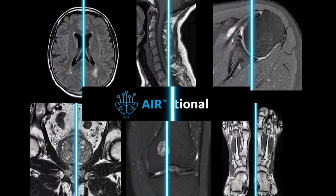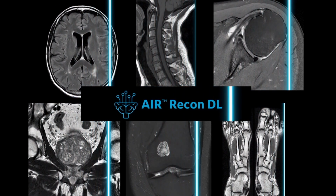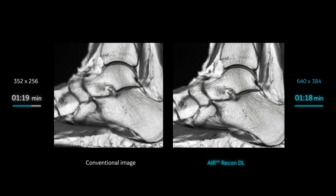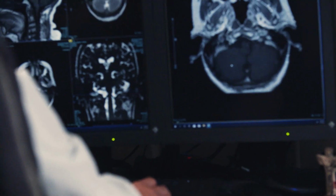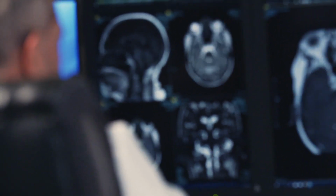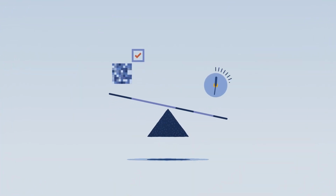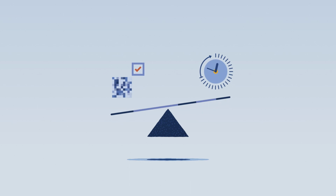So when I saw the images, of course, the first point was that it was going very fast. For example, for a spine acquisition, in less than 2 minutes to have incredible images. Basically, the increase in image quality and resolution, increased signal-to-noise ratio in almost every single exam. And at the same time, most exams were done in 25 to 30% less time.